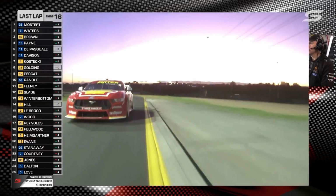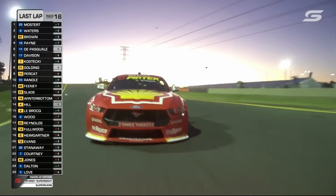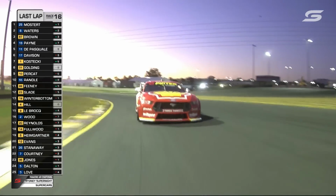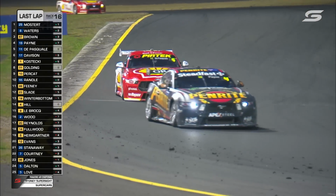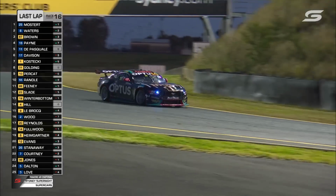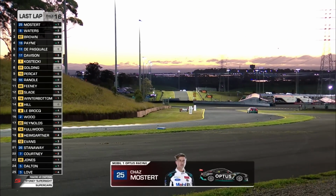Nice work. David Couch here applauding in the background. Jack Bell there saying, just make sure you don't do the track limit drama. Get pinged late. Yeah, so Anton did everything. He bombed it into turn 2, then trying to do everything he could to try and fend him off, but he just ran out of grip when it mattered.